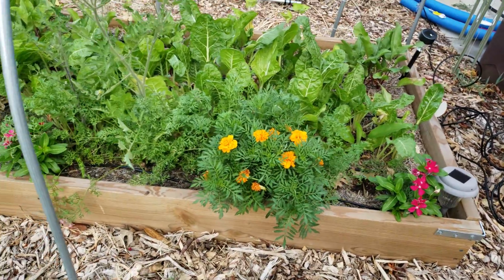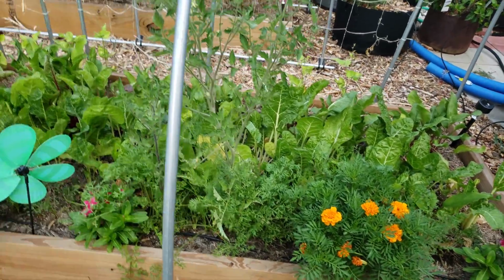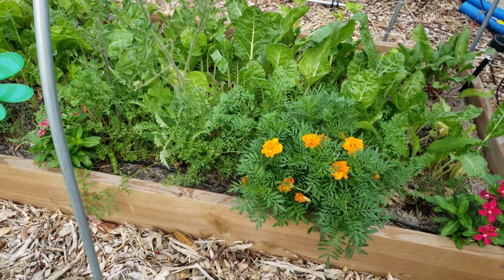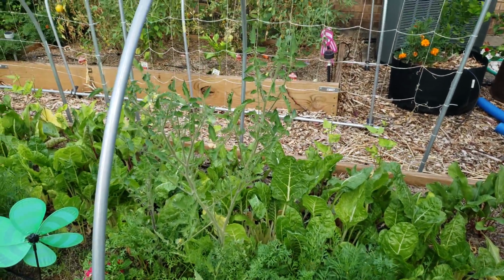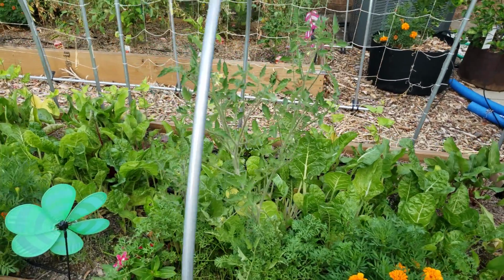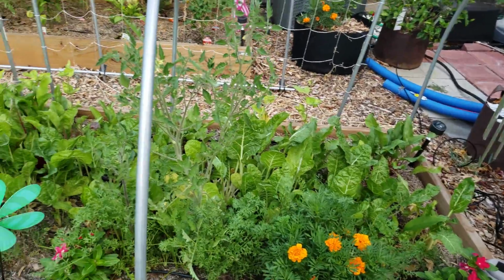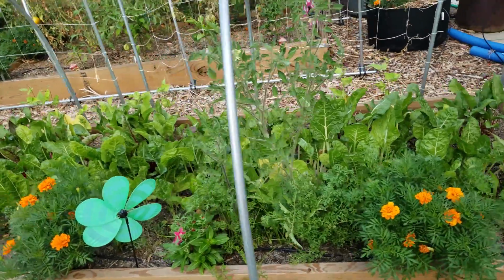Marigold's doing good in these raised beds to bring the bees and pollinators. But I don't know how this got in here, but in this dirt you'll notice that there's one little tomato plant that's grown up. It's an opportunistic tomato, so I figure, well, let it grow. If it has the strength to grow, and I didn't plant it, then let it do its thing. We'll get tomatoes out of that.